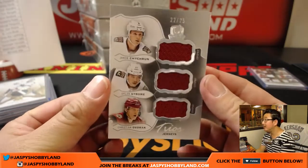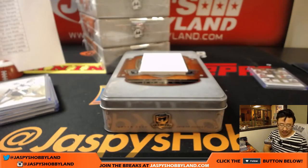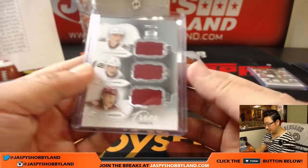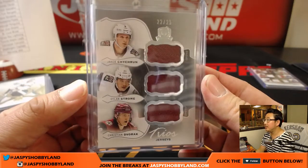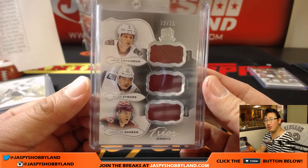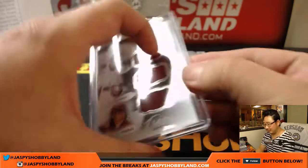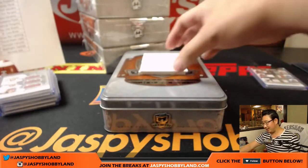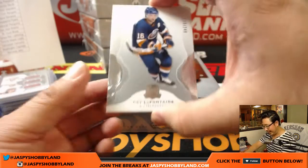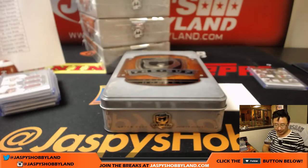Trios jersey. 22 out of 25. All three are Arizona Coyotes. Brian Matoy. They're all Coyotes. Jacob, I'm not going to be able to see. Sheik Roon? Dylan Strome, Christian Dvorak. Oh, Nick's just backseat driving, I see. And Pat LaFontaine for the Islanders, 213 out of 249. Yeah, I was going to say, you never know with the hockey, so that's why.